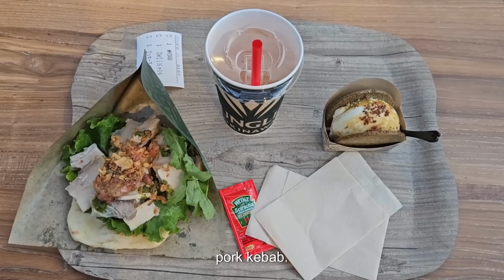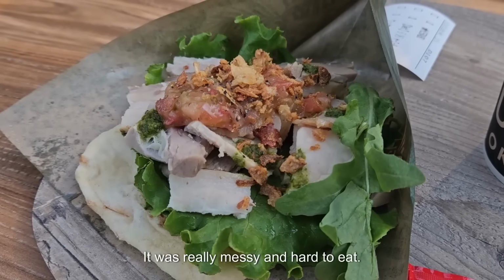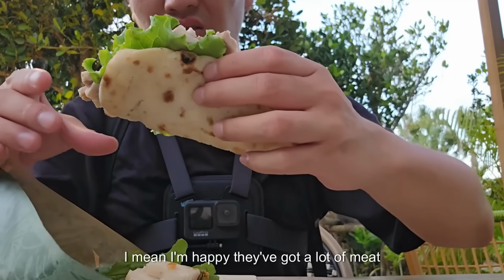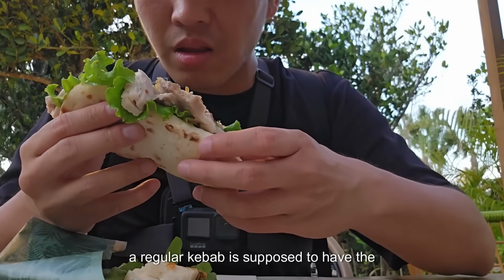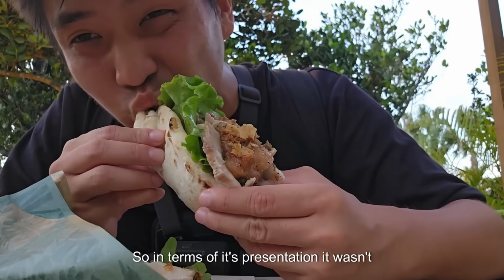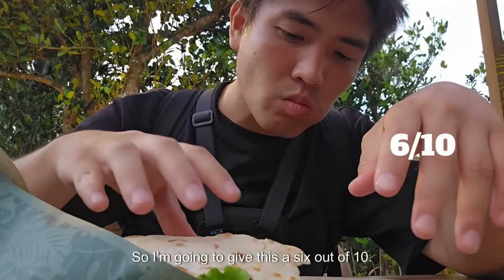Next up, pork kebab. I'm going to be brutally honest, I didn't like this one. It was really messy and hard to eat. I mean, I'm happy they've got a lot of meat on it, but a regular kebab is supposed to have the meat inside, it shouldn't be falling apart. So in terms of its presentation, it wasn't great, and in terms of taste, it wasn't fantastic either. So I'm going to give this a 6 out of 10.